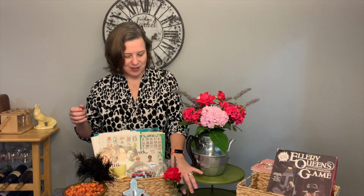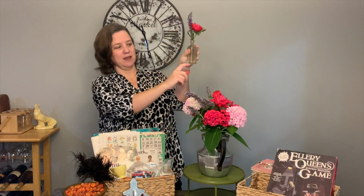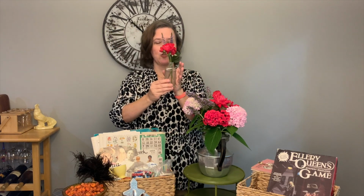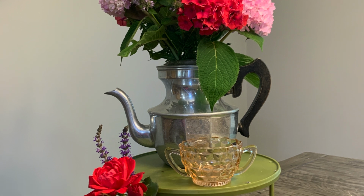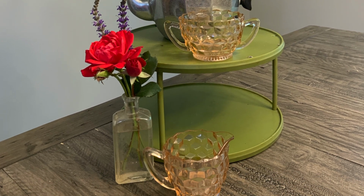I found this little bottle. I'm assuming that's older because it's got the older style and then the kind of rounded bottom. It looks like maybe it was buried, so maybe that was a treasure that someone had dug up. And yeah, I think that's just really cool, and I stuck some flowers down in that too, just to be fun and festive this morning.